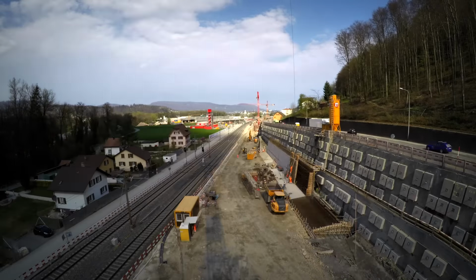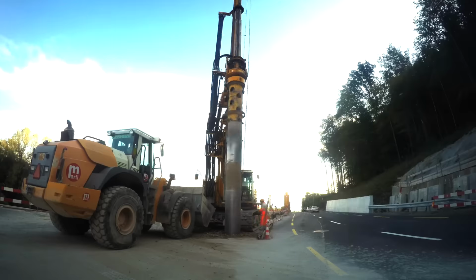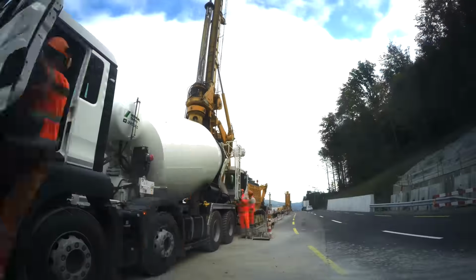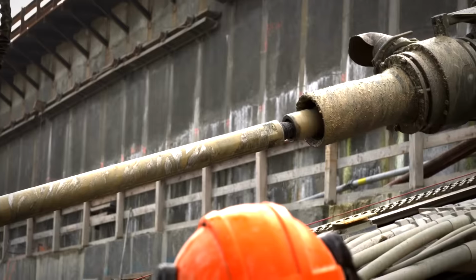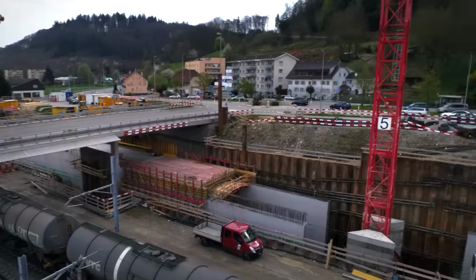Most of the cut-and-cover works take place on the narrow strip between the provisional main road and the railway line. More than 9 kilometers of bored piles were drilled for temporary supporting walls and for final structures. In addition, 24,000 square meters of sheet piles and soldier pile walls were required, an area equivalent to about 1/3 of a football field.